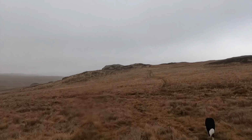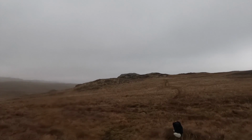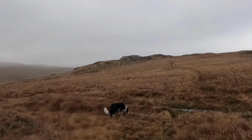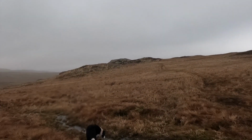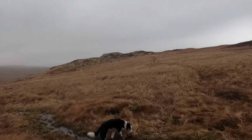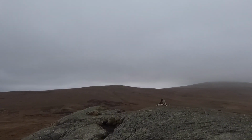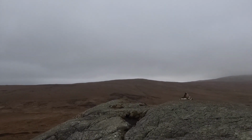Well, this has been a real slog. It's been pathless, it's been boggy, very squelchy, sheep trods everywhere. I've just come upon a path here, and that's Ambleside Moor there. That's the top at last. So here we are, Ambleside Fell, and in the background is High Tove. I can see a path, fortunately, so that's where we're off next.